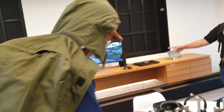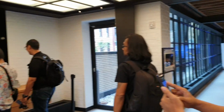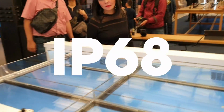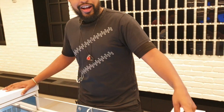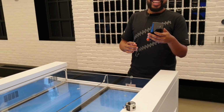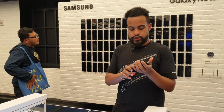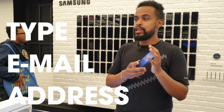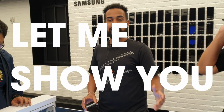Here, we have what is called Liquid Canvas. It's meant to showcase the phone's water resistance. This is IP68, so 5 feet of water for 30 minutes. Had to put that in there. So what people are able to do here is the connected experience. You're able to type in an email address, take a photo of yourself, and then put the phone in the water. Once again, it's one of those experiences where it's, let me not just tell you, let me show you. It's real water, man.